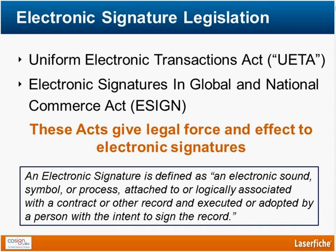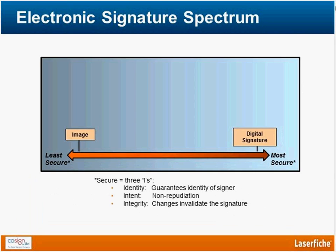But they do raise the concept of intent. And therefore, what that means for you, the good and the bad news, is that you can use any type of electronic signature, and it'll be considered legal. But it doesn't keep you from getting into trouble. Ultimately, to avoid problems, the three criteria that you need to focus on are known as the 3 I's. You'll need to focus on being able to prove the identity of the signer, the intent to sign, and the integrity of the signed information.